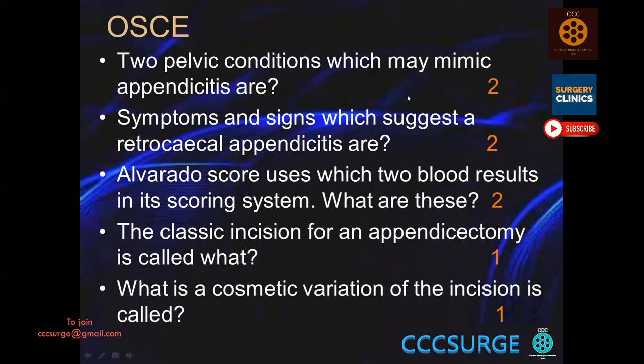Alvarado, I think they've all got it right. Leukocytosis and shift to the left. The classic incision is a gridiron incision, and a cosmetic variation is a Lanz incision. Ramanuj, do you have any other comments? Is Ramanuj there? I don't think he's there.